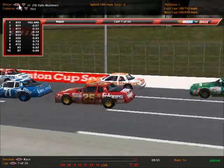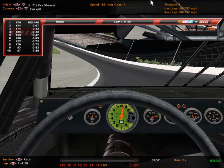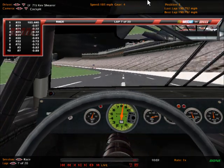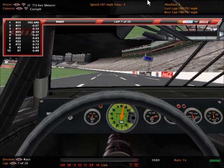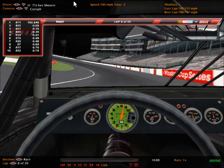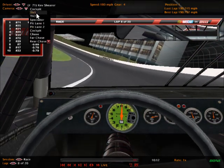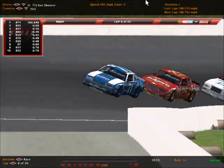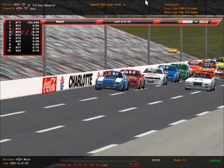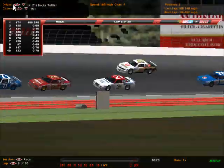Scheer in the 71 machine. He loves this track at Charlotte. He's won here twice before. On board with Kev Scheer in car 71. Leading this pack of cars here in the first and second turns now. Osborne to second now. Here comes Becca Tellier back another time in a 21 car.